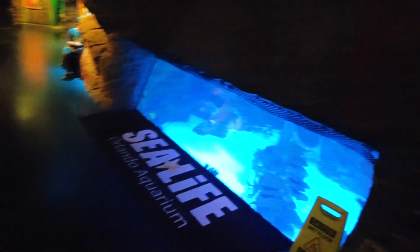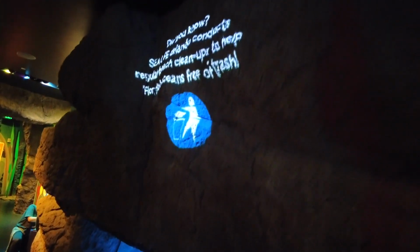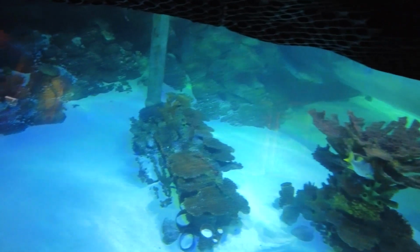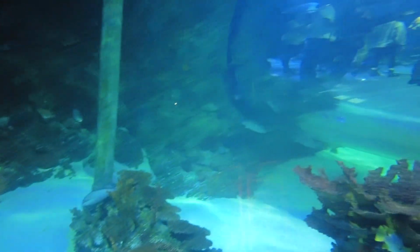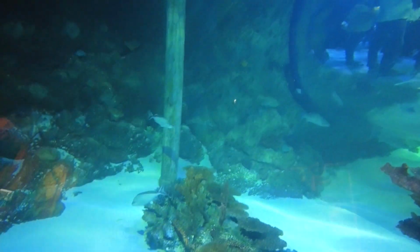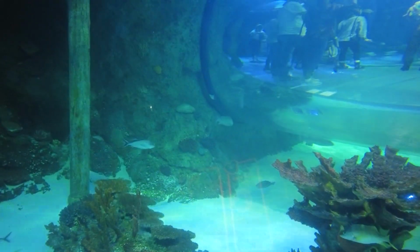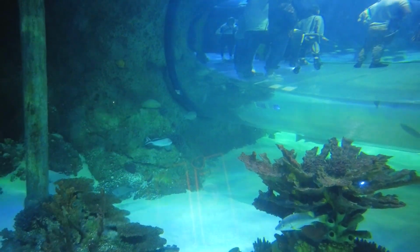Look at this. Oh, I love this because it's so... Information again at the top that does continuously change. This one's talking about recycling and trash. Oh, wow. And so like this one, you have to crouch down in there. That's neat. This is so family friendly, kid friendly to go. This is really, really neat.